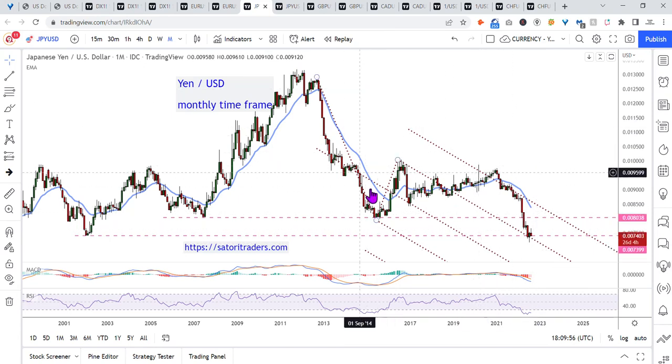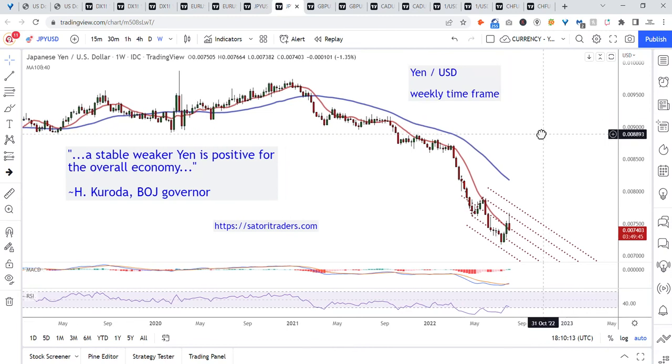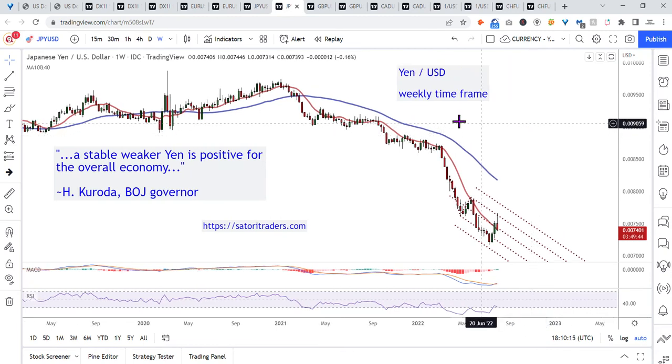Technical downtrend, again: high, low, lower high, lower low. We ignore that in the middle there. Anyway, that is not a bullish chart. Let's look at the weekly time frame. Same thing, big downtrend. I mean, this is a significant downtrend in the yen.